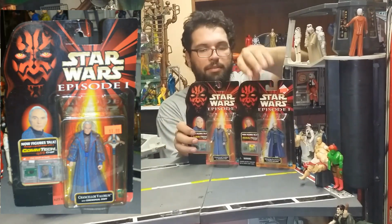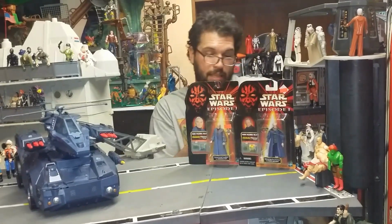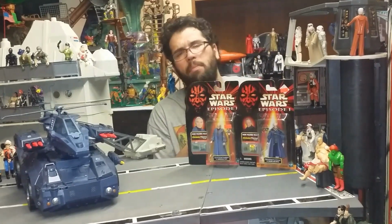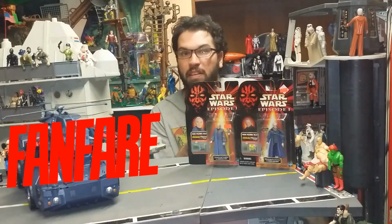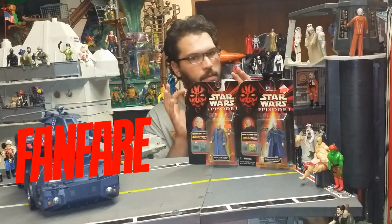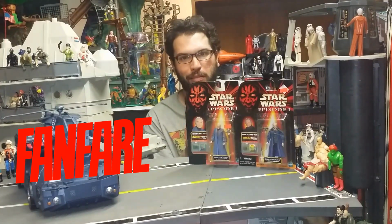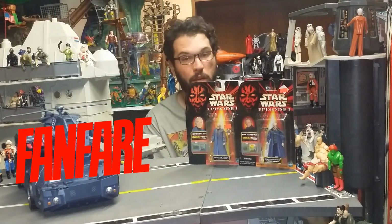I have to get a little Senate to go along with this. Oh, I also got this over here. And by the way, did I say that this is all from Fanfare? Yeah, I got this at Fanfare in Kalamazoo, Michigan. They had some really good prices over there on these toys, so I snagged these guys at a really good price.